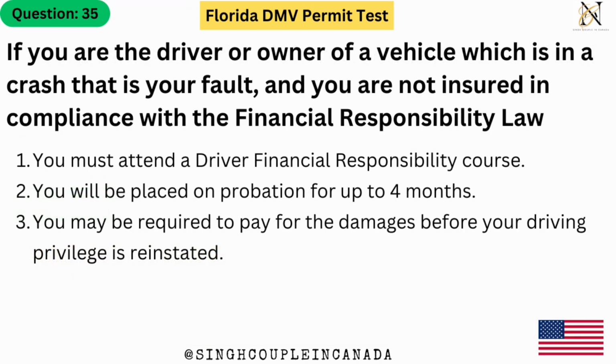If you are the driver or owner of a vehicle which is in a crash that is your fault, and you are not insured in compliance with the financial responsibility law: 1. You must attend a driver financial responsibility course. 2. You will be placed on probation for up to 4 months. 3. You may be required to pay for the damages before your driving privilege is reinstated.